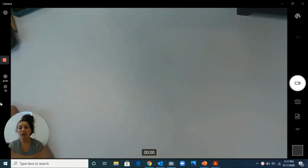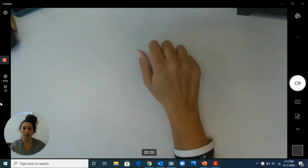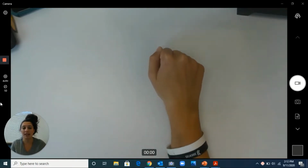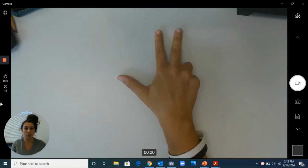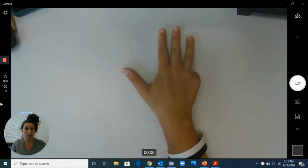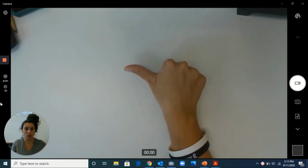So as always, we're going to start off with a little bit of counting. I'm going to grab my fingers, and remember, you're going to tell me how many fingers I am showing. The first time I'm going to go through it, I'm going to count with you. Then the second time, you're going to count by yourself. Here we go. 1, 2, 3, 4, 5, 4, 3, 2, 1.